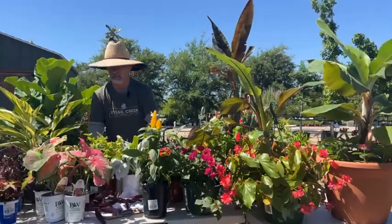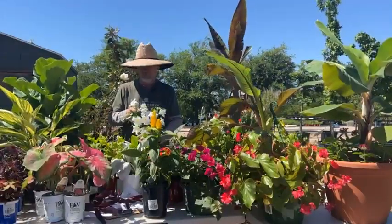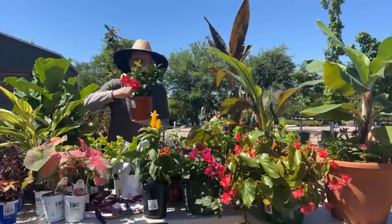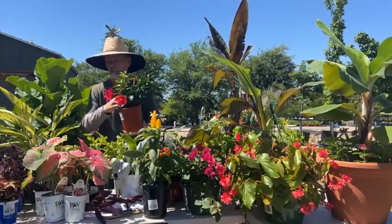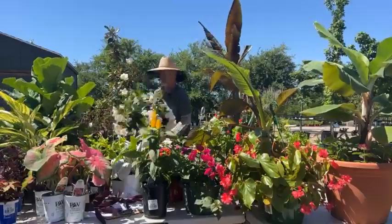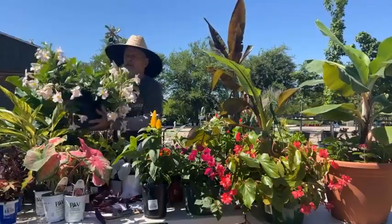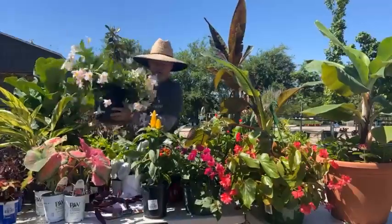And I would be lashed if I didn't mention mandevillas. This one's a Bella White, kind of a vining one. And here we have a red. And what's its name? Bella Hot Pink. Now, these will take full to part sun. And this one, you almost feel a little bit like you're already in Miami, don't you? Those are neat.